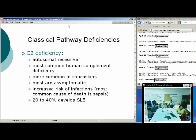C2 deficiency is autosomal recessive. This is the most common human complement deficiency. It's more common in Caucasians. Most people are asymptomatic. Again, you have increased risk of infection, and the most common cause of death is sepsis. 20 to 40% of those with this deficiency develop lupus.